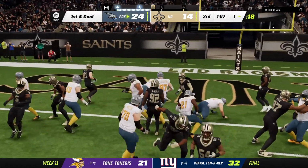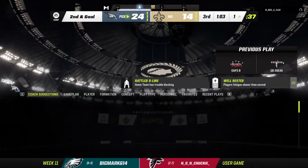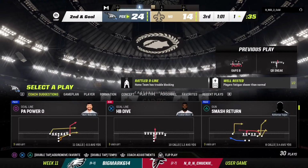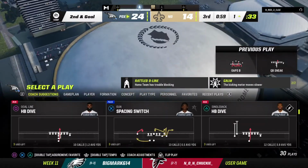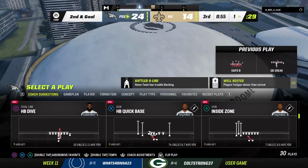On the sneak, it's Prescott, and they'll bring him down after just a short pickup. No gain there as he kept it himself at 2nd down. I think the effort was there, but sometimes the defense is just a little bit better. No gain on the quarterback sneak, no place to go.